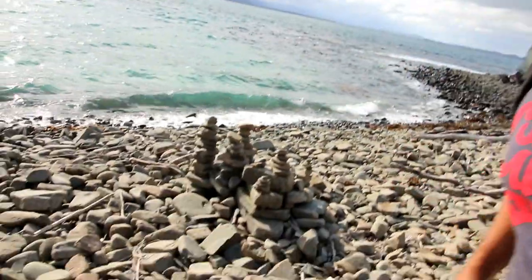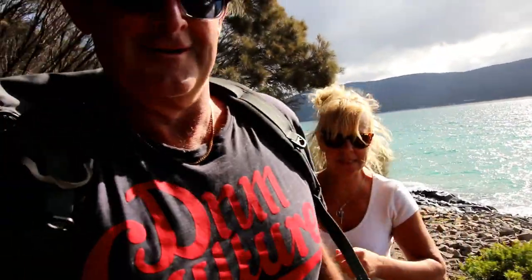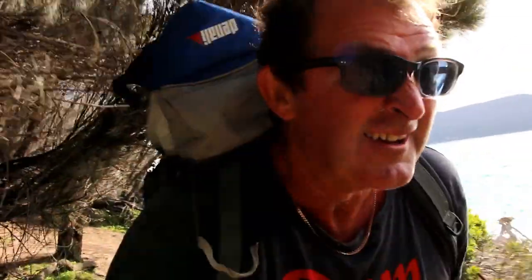Guys, we just spent a bit of time making this little sculpture here. Some of it was already there, but we did most of it. Took us about, I don't know, probably 20 minutes. The time lapse goes really quick, but that was quite good fun, wasn't it, darling? No doubt somebody will come along and add to it. Nice little beach, so I like doing those things. So we'll see you in a wee while.